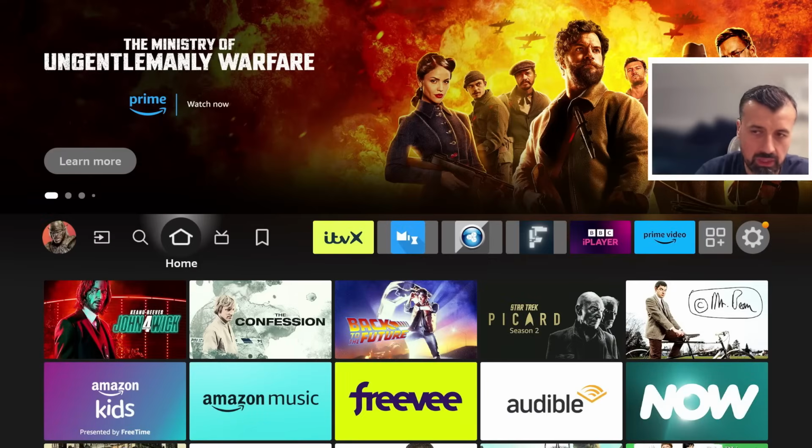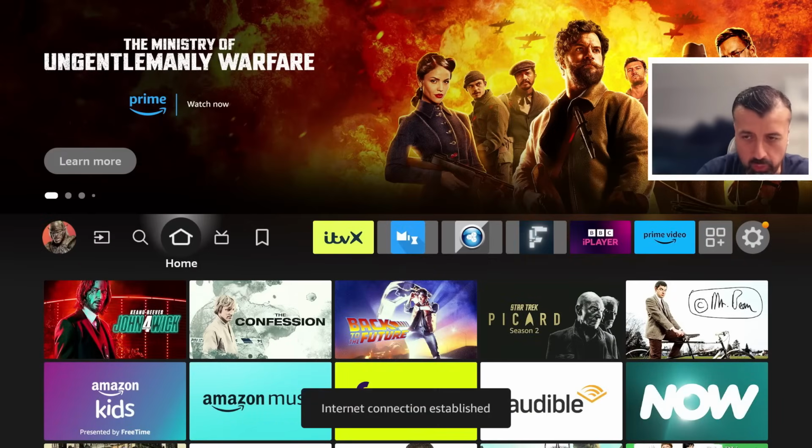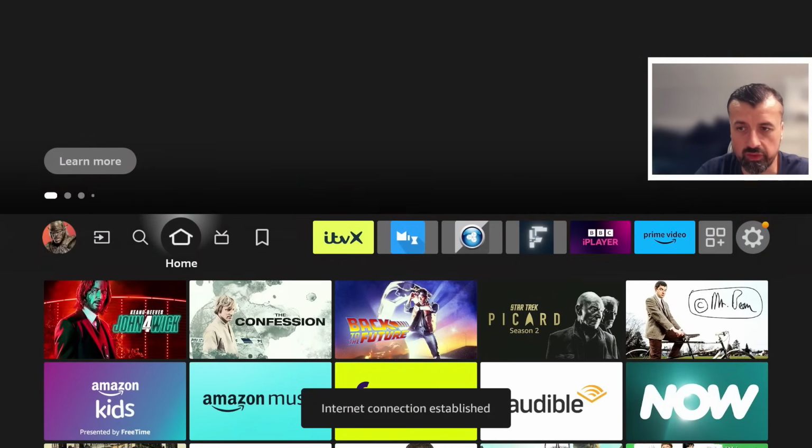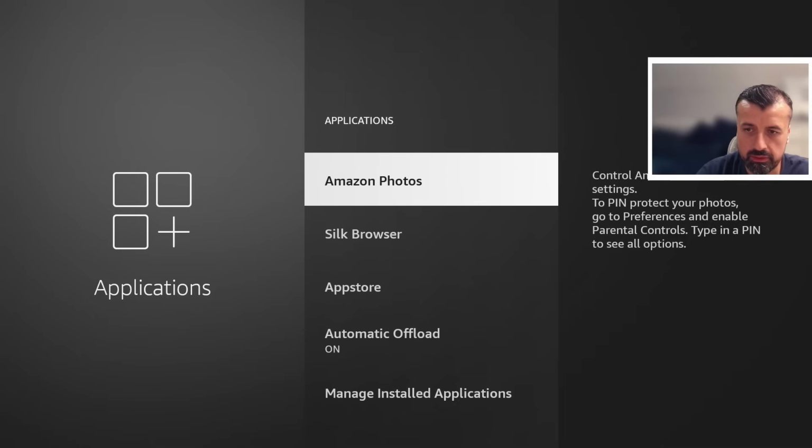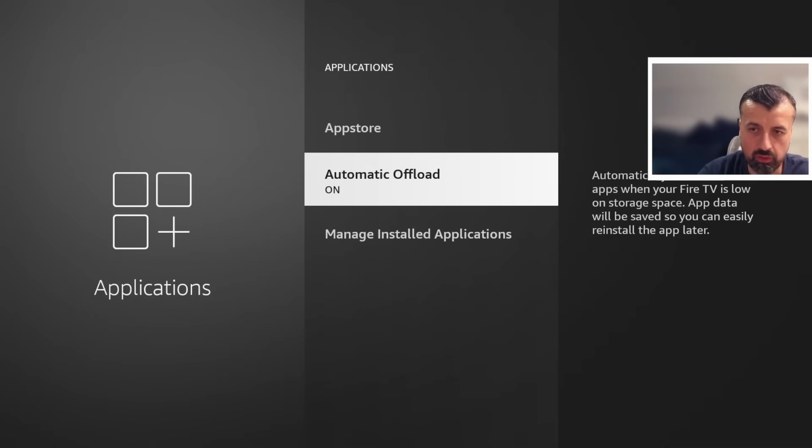Now, if you do want to turn off automatic app offload, because let's just say you never want to use it, or you don't want Amazon controlling the applications on your device, you can always go over to your settings, go down to applications, and we can see on my device I have automatic offload as on. You can press the select button there, and with that setting turned off, Amazon will no longer uninstall any application on your device, and you can go ahead and manage all those applications yourself.